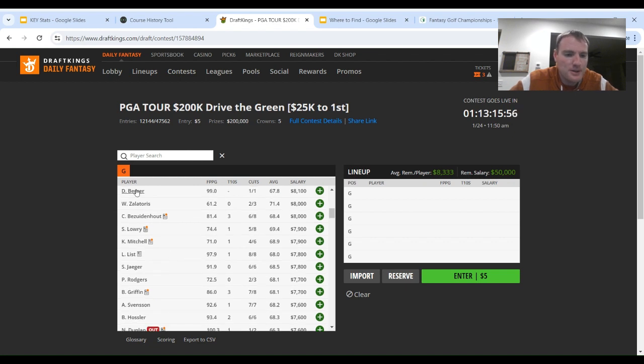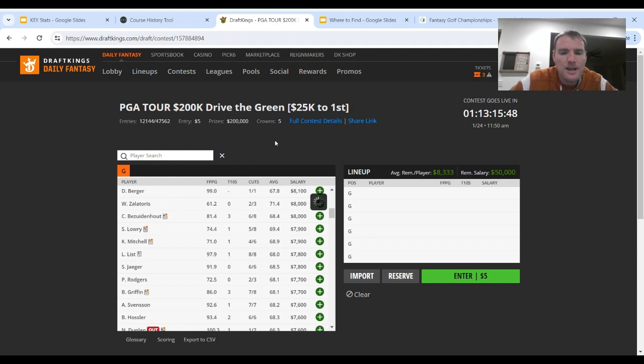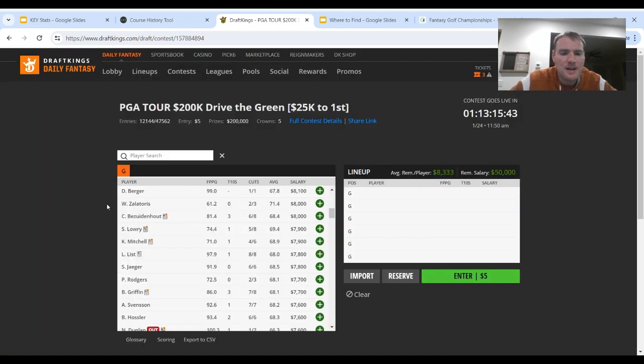Daniel Berger and Will Zalatoris are both wild cards to me because both of them made the cut last week at the American Express coming off of injury. Berger was able to turn it into a T39, and Will Zalatoris was able to turn it into a T34. And honestly, with Zalatoris, I don't think that course at the American Express fit his game at all. So to me, that's a good sign for him.